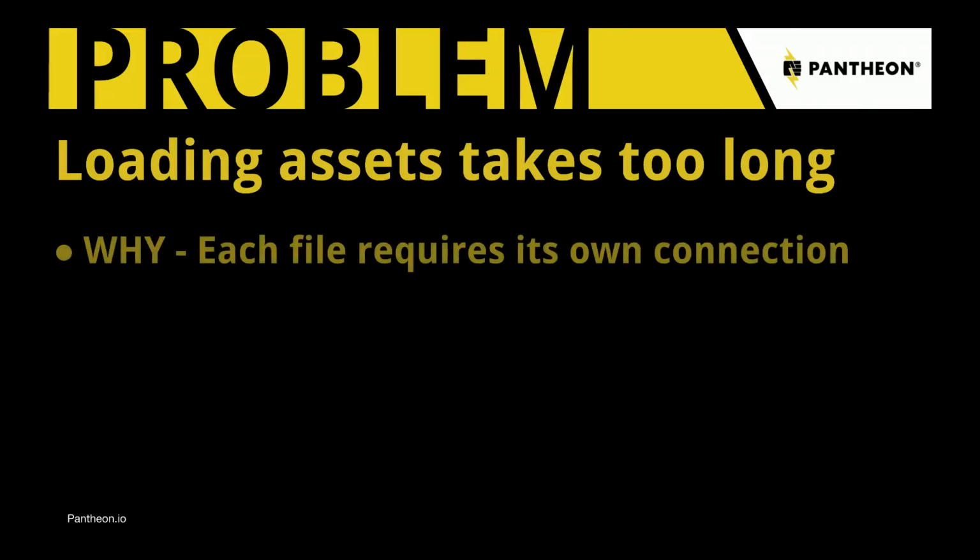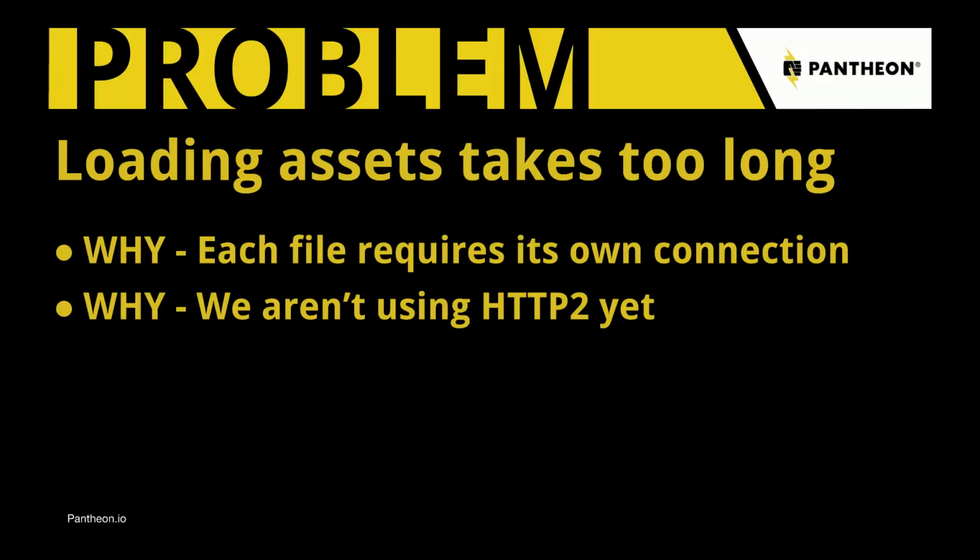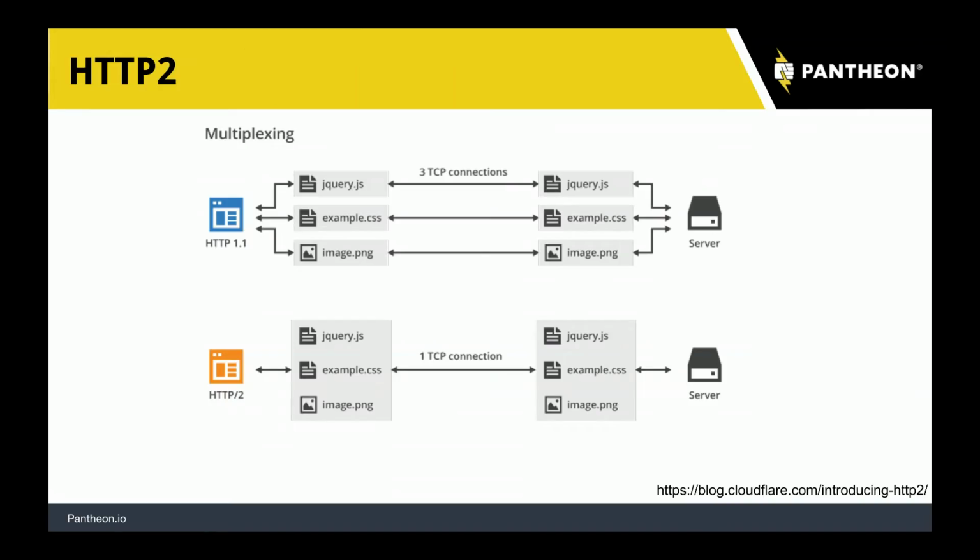So we talked server side. What about the network level? So maybe our assets are taking too long to load. We're trying to answer the question, why is our site slow? Maybe we know that the assets are taking too long to load. Maybe they're taking too long to load because each asset, each file, each image, each CSS file requires its own HTTP connection because we're not using HTTP2 yet.